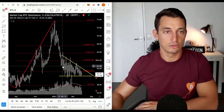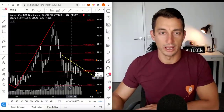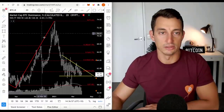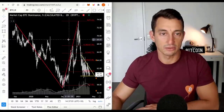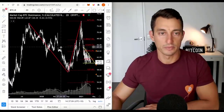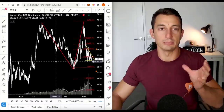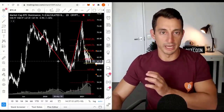Let's dive in to the first chart. We want to look at altcoin season. We want to understand where we are at. I'm looking at BTC.D, so this is the Bitcoin dominance chart, something we've been looking at since early January, at least for this double top. So it's something we come back to often because it just shows us how much is in Bitcoin compared to the rest of the market. So how much is Bitcoin dominating the rest of the market?